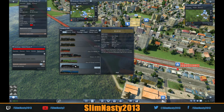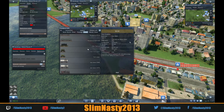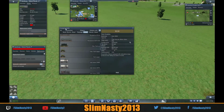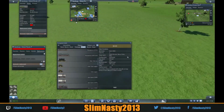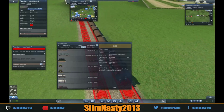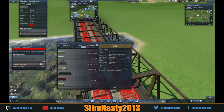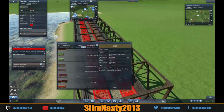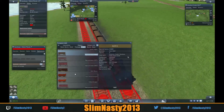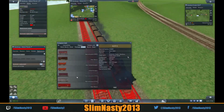I'm tempted to go... Right, our freight wagons, which is what we're currently... What are we currently using on one of these? Can I have a look? I'll pick the one that's not in the tunnel. Oh, they're both in the tunnel. Excellent. So that's our 1860. So we've currently got that one on it. Wow. Okay. 50 mile an hour. We can go faster than that.